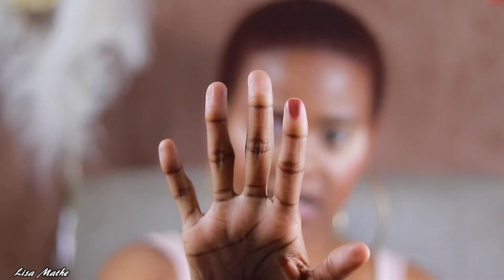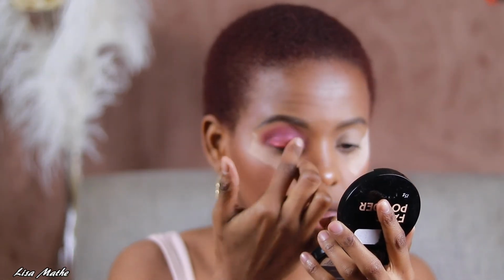Oh, she's fire. That's what the shade looks like, and I'm just going to apply that where we applied the shade Langa, right there. It definitely does give out a bit more color payoff when your fingers are wet, so if you want to intensify the shimmers, you need your hands to be wet.